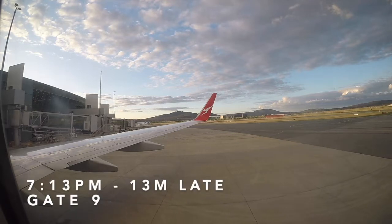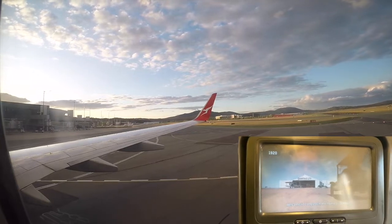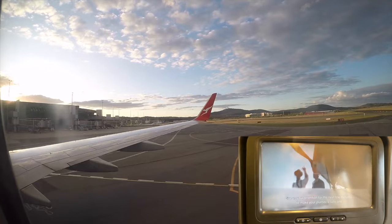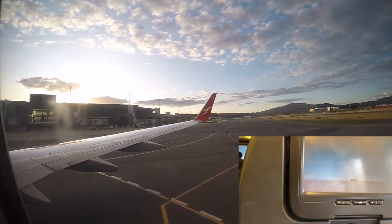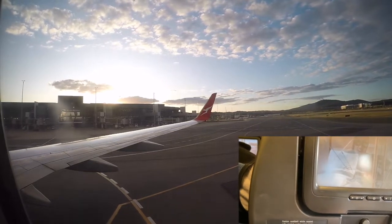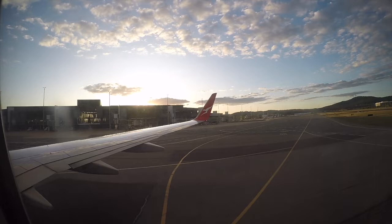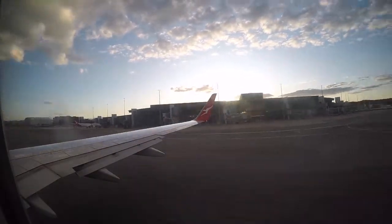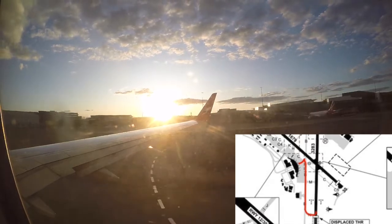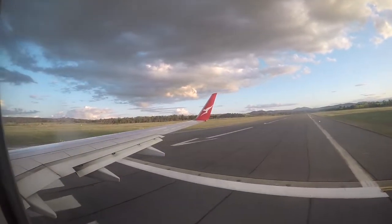We commenced our pushback from Gate 9, 13 minutes late. Once the pushback truck had disconnected, we taxied to runway 35 via Bravo and November. Now please enjoy this unedited takeoff footage.